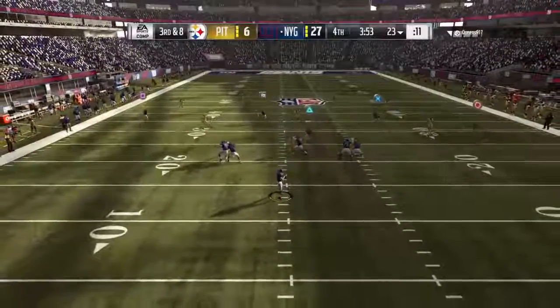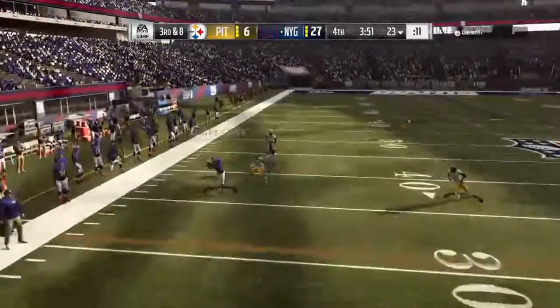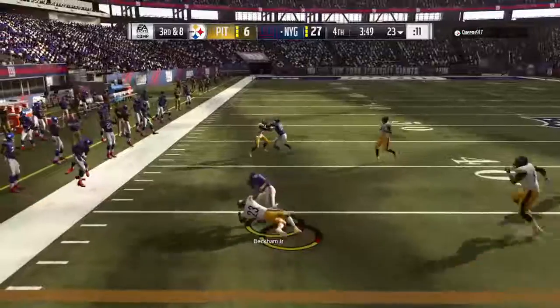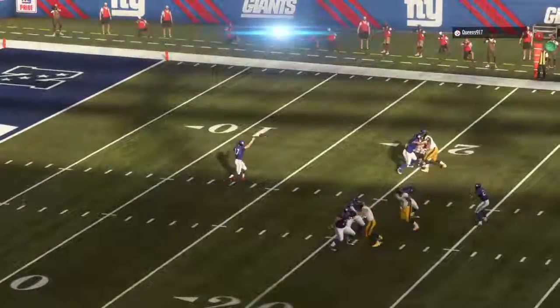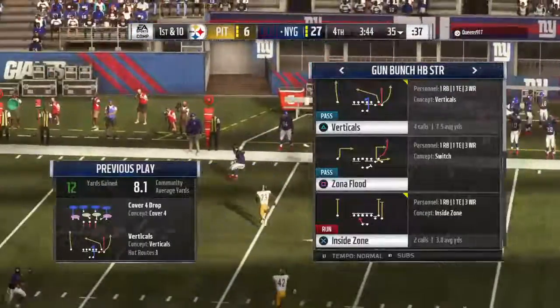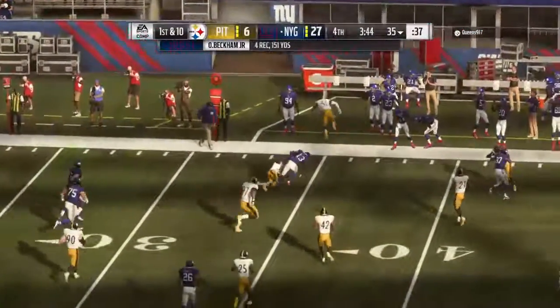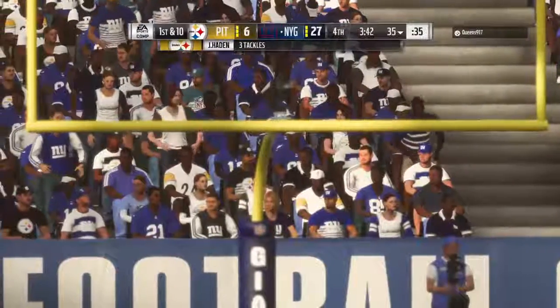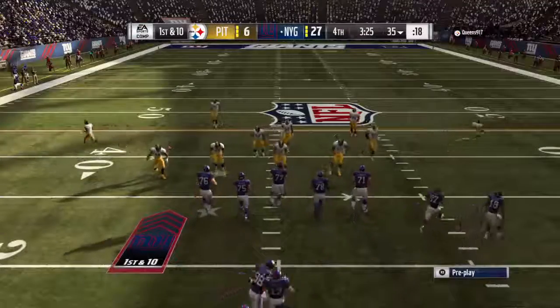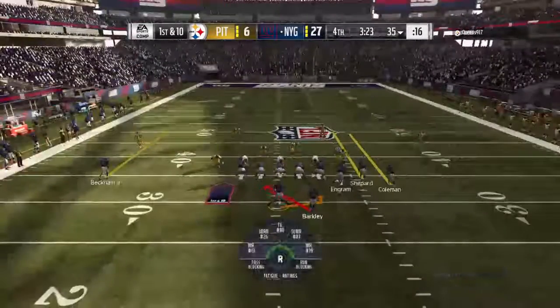Throwing on 3rd down, Lauletta. He finds Beckham, complete. And he's brought down, getting this one up to about the 35. That'll put him over 150 yards receiving now. Quite a ball game and a 1st down. Ball up to the 35 now as they come up on 1st and 10.